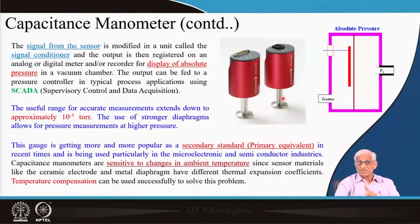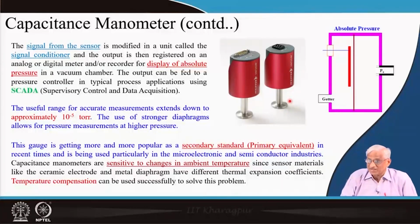In a load lock chamber in the semiconductor industry, you load the wafer, immediately do some cleaning operations, and immediately transfer it to the main chamber for growth chambers. During this time, you have to data log very fast that it has come to that pressure. So these gauges are rugged and useful. Certain things may be faster, but they may not be rugged. A thermocouple gauge or Pirani gauge, after some time, will measure something else; they are not reproducible. That way this gauge has its own merits. But of course, nothing comes free of cost; it will be a little expensive.